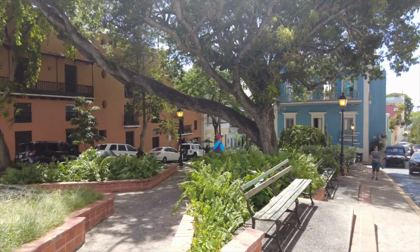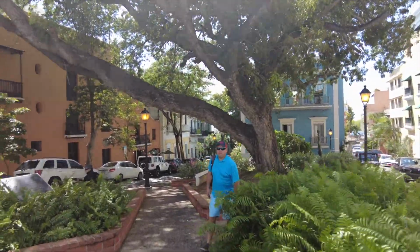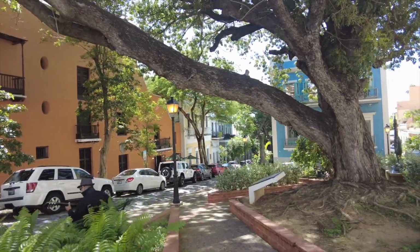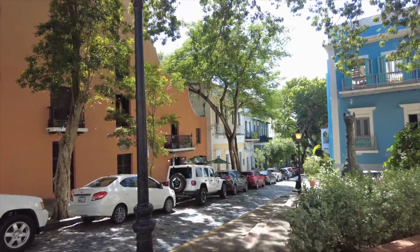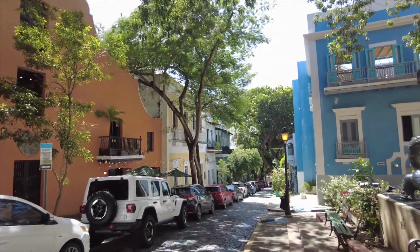Let's see here. Some of these areas are already... Oh, that's a tree. That's a nice street. Look, all this shrubbery in this street. Look at that. I bet it feels like a nice little rainforest on this street when it rains.